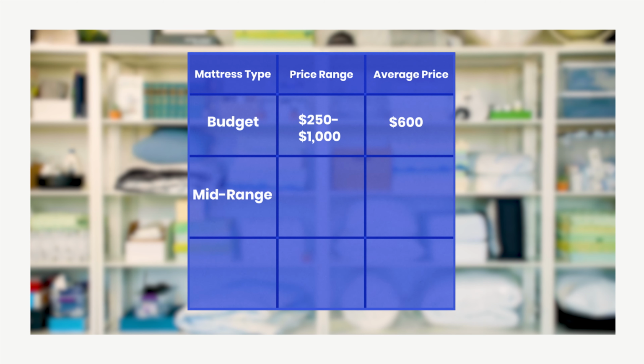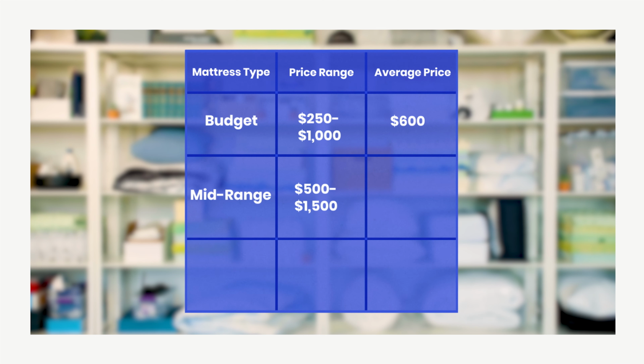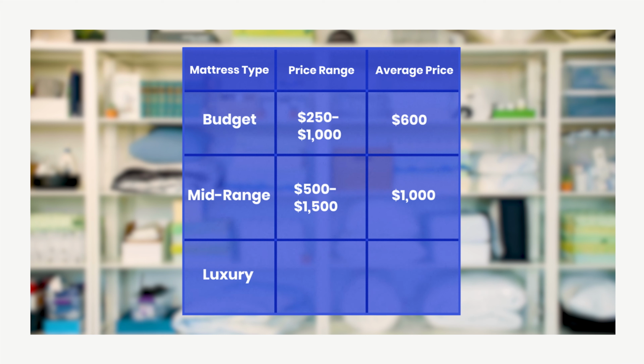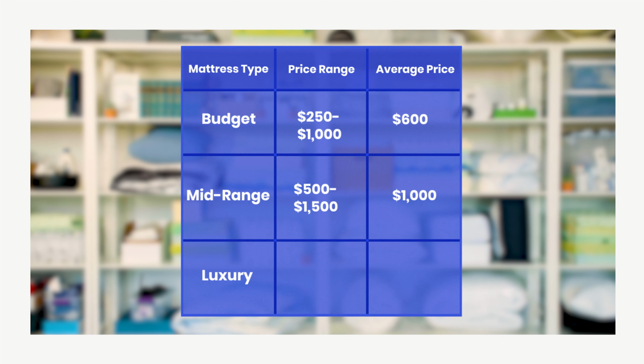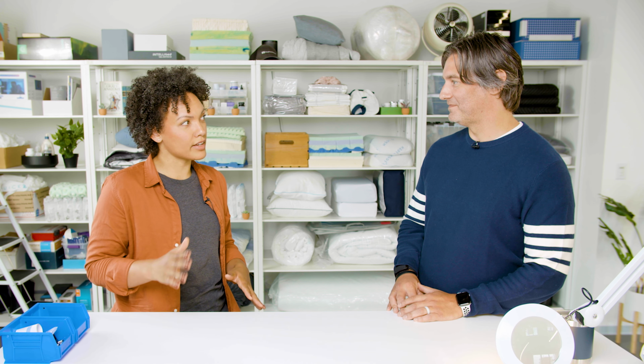Now, mid-range beds, those are usually made with all foam or inner spring or some hybrids that use quality materials. Those you can expect to spend about $500 and all the way up to maybe $1,500 in the mid-range. But generally, you can expect to spend about $1,000 for one of these beds. And then finally, we have our luxury beds. These are mostly hybrid beds. Often they're made with latex, and they use other high-end materials in their construction. These average about $2,000 on the market, but they can range as low as $1,200 and all the way up to even $3,000. It's not uncommon to find luxury beds that cost more than $5,000.